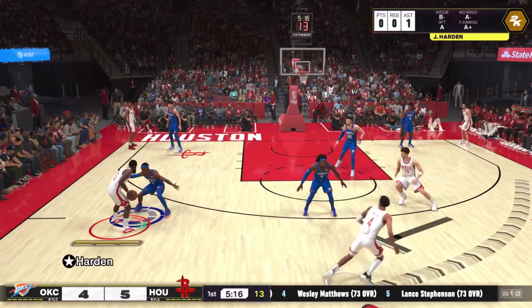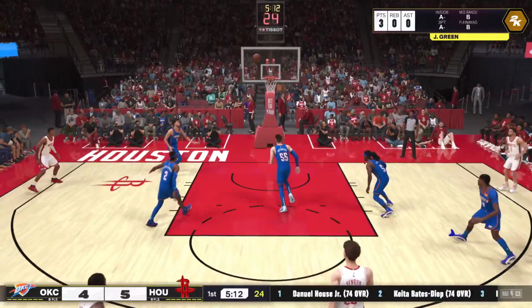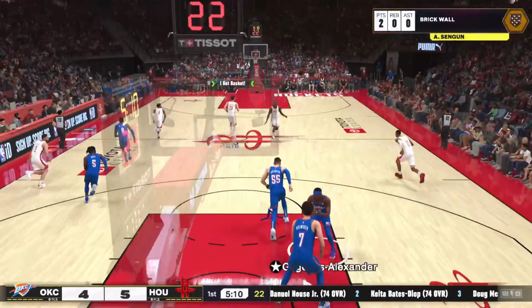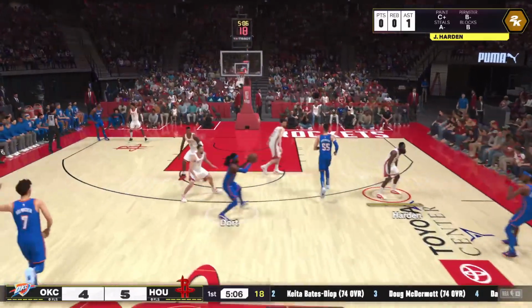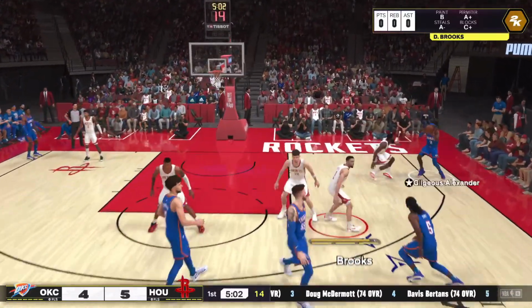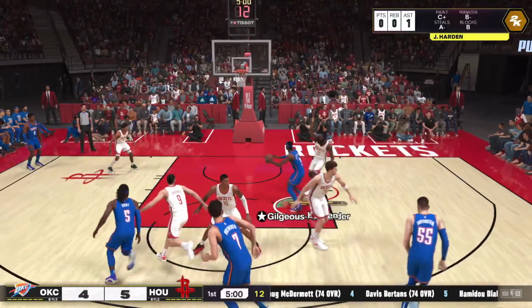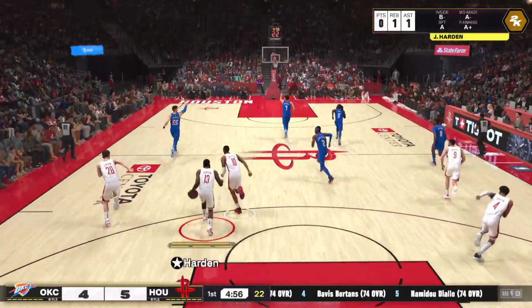Green finds Harden. For 3. The Thunder pull it in. Now about 2 minutes gone here in the first quarter. Back to Gilgeous-Alexander. No luck that time on the shot that would have put them on top.